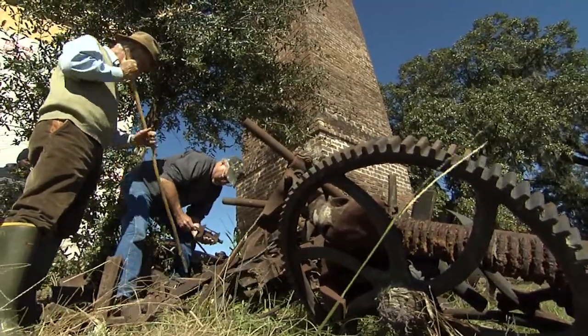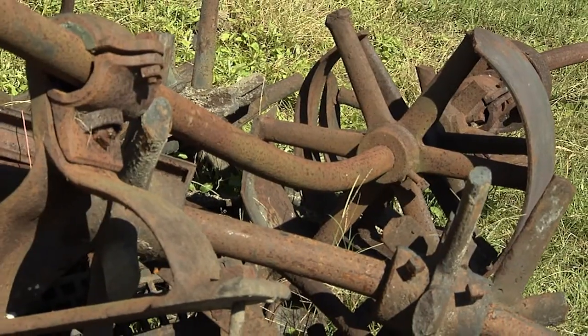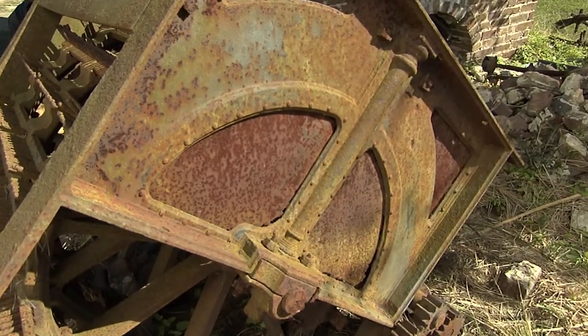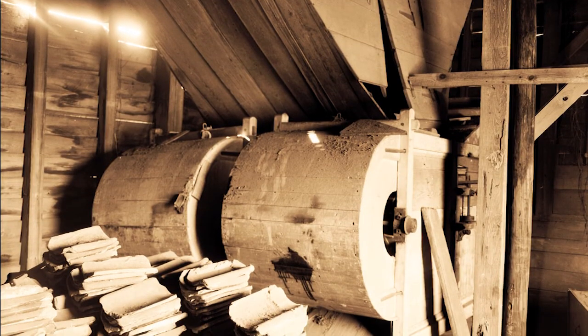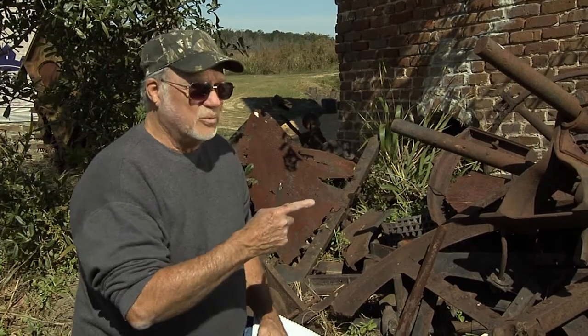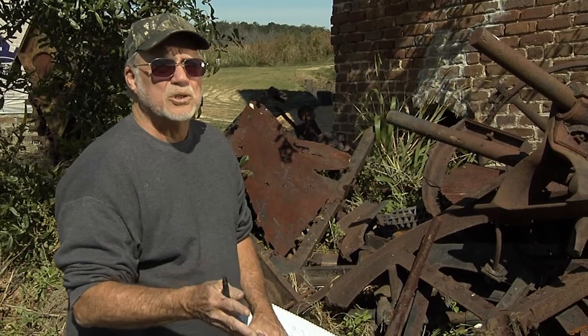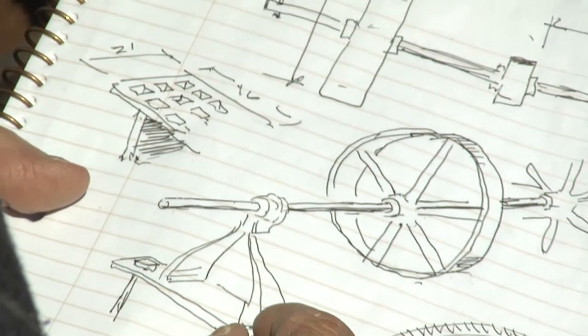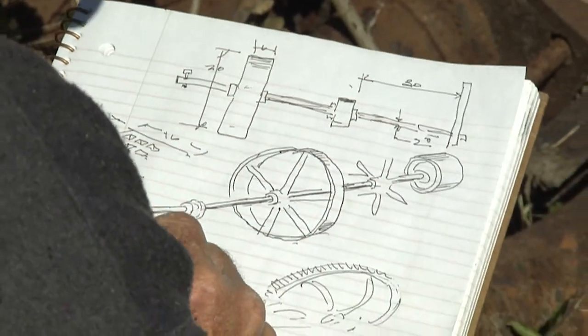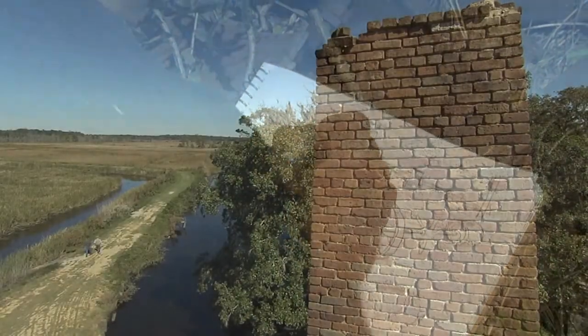So from the 15 still standing, Billy and I are trying to put together how the whole steam system operated. I wasn't there in the 1800s, so that's one of the exciting things too, trying to figure it out. You think you got it figured out, and you go to another site and it just throws it all out the window because you got to start over.